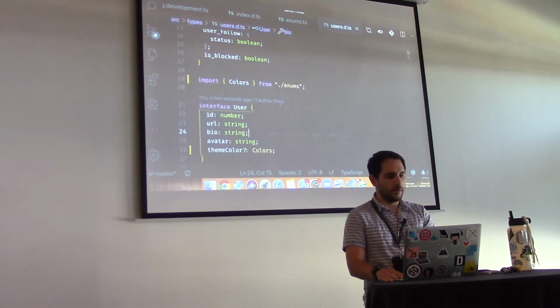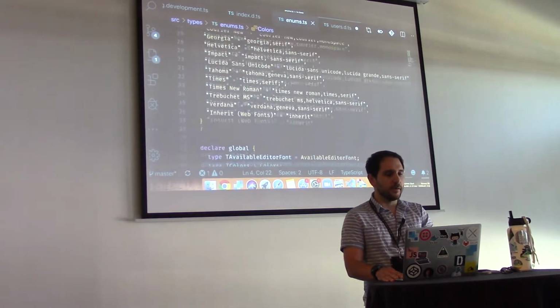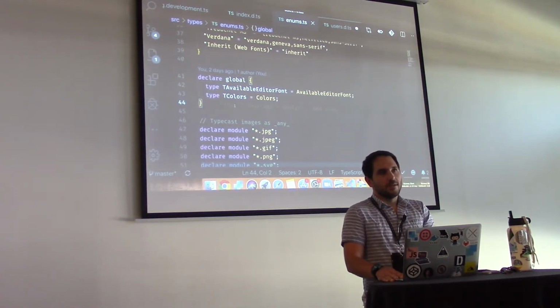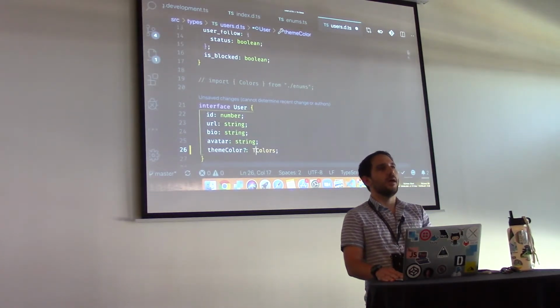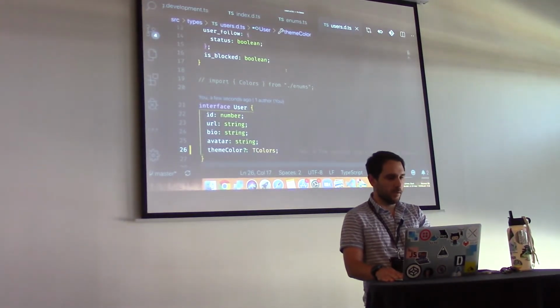So what we found we could do, though, is cancel that back out, and in our enums, you can declare a global namespace and put these types on there, put your enums in here, and those become global. The reason this is typed as TColors instead of Colors is because it complains and says, hey, it's a circular reference, you can't do that. So it's a little bit of a pain that we have to have a different name for it, but that allows us to not have imports and exports in our definition files, and therefore we can avoid importing and exporting types all over the place, which is great.